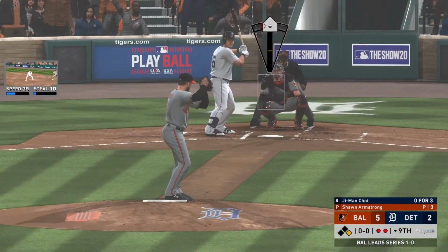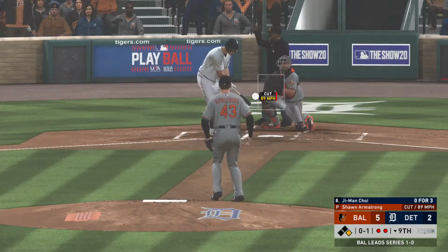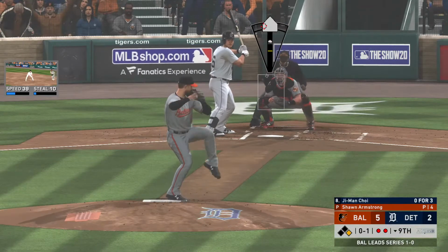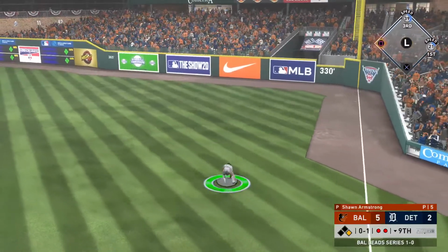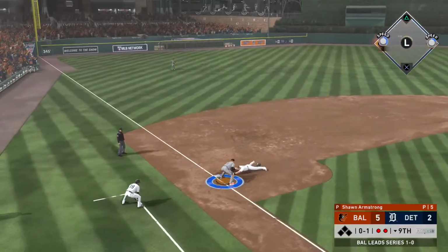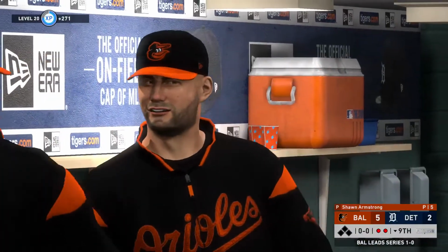Stepping up to the plate, Ji-Man Choi. And he needs to make something happen. They're down to their final out here in the 9th. 0-1 the count. This is pulled into right. In there, a base hit. The relay. The tag, and he'll be called out. And that is going to do it for this ball game.